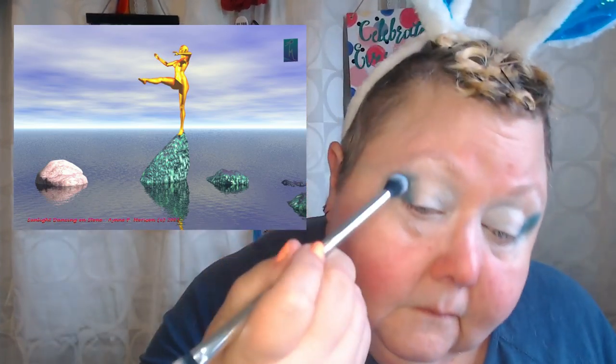I've got my little homemade color swatch here. It's a net ponytail thing and a little tin from Dollar Tree. I love dollar stores.